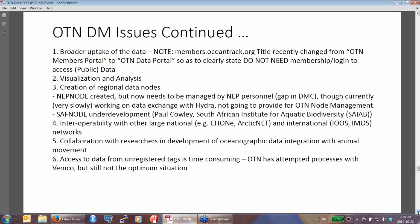It's a long process. Interoperability with other large national and international networks is something I'll have on the last page. We're working on the AATAMS, the Animal Acoustic Telemetry Standard, in the hopes that we'll be able to exchange the data with US IOOS. Which could only move towards us sharing with IMOS, which is in Australia, because they also have a similar system that we should be able to connect to.